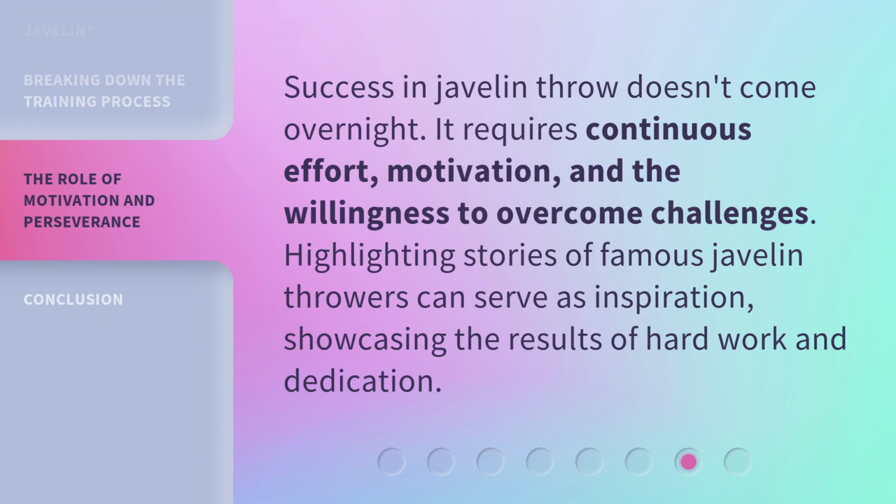Success in javelin throw doesn't come overnight. It requires continuous effort, motivation, and the willingness to overcome challenges. Highlighting stories of famous javelin throwers can serve as inspiration, showcasing the results of hard work and dedication.